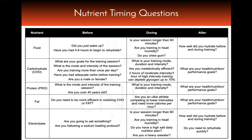So let's look on the far left. We've got the nutrients. We see fluid, carbohydrate, protein, fat, and electrolytes. Those are what I call the Fab Five when it comes to nutrient timing. Those are the things we normally talk about. We've got some decent research when it comes to supporting those nutrients, right? Obviously, we're going to talk about before, during, and then after.